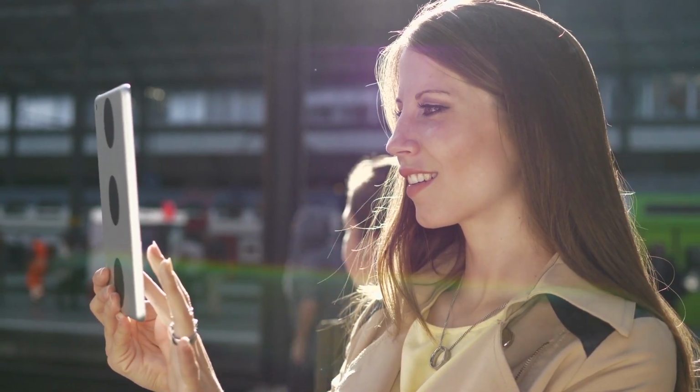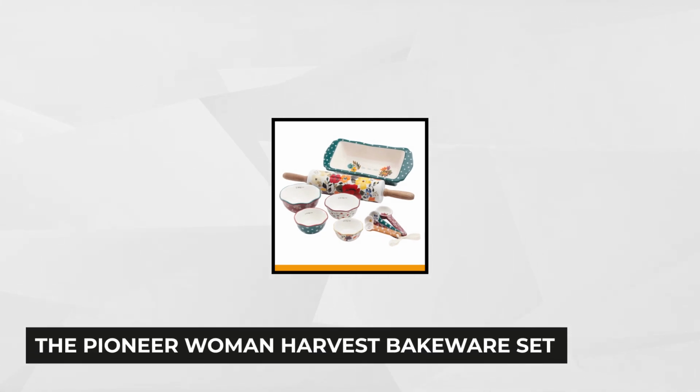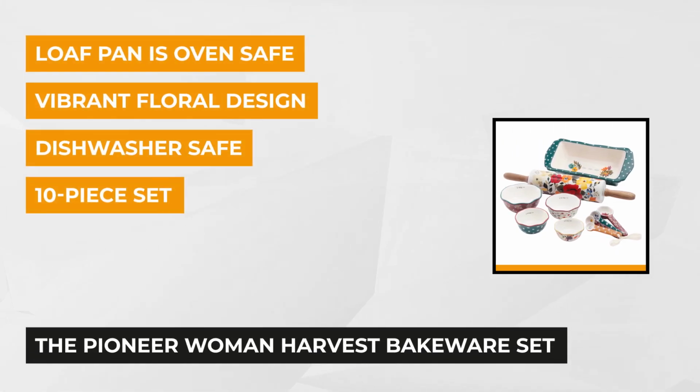Now let's continue. The third is the Pioneer Woman Harvest 10-piece bakeware set. This set displays a unique floral design that will surely blend well with your kitchen tools. It consists of a loaf pan, 4 pieces of measuring bowls, 4 pieces of measuring spoons, and a floral rolling pan that's far from ordinary.